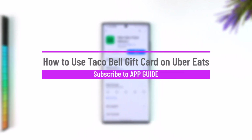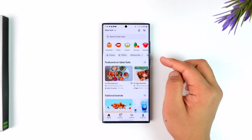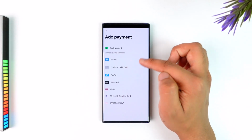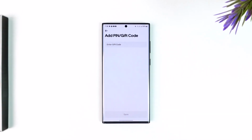So if you want to use a Taco Bell gift card on Uber Eats, normally if you wanted to use a gift card, you'd open the Uber Eats app, go to the account section, go to the wallet section here, go to add payment method, and just go to gift card and simply enter the gift code and tap on the save option to save the changes, right?